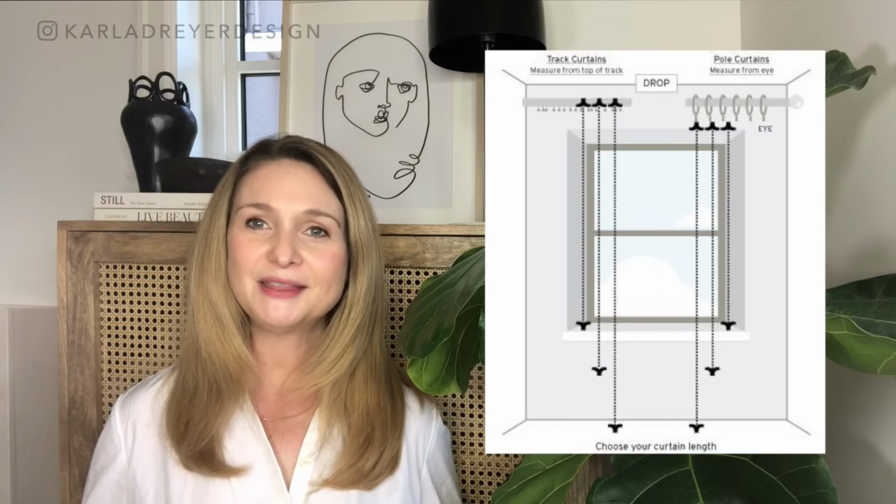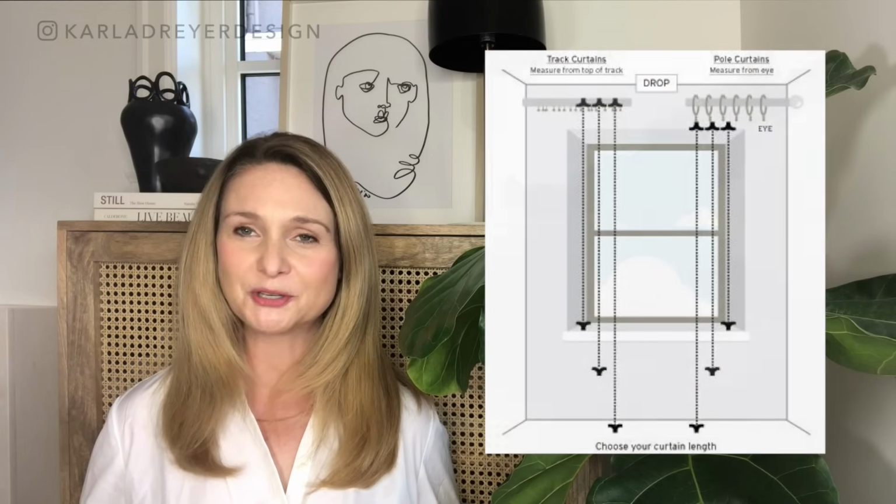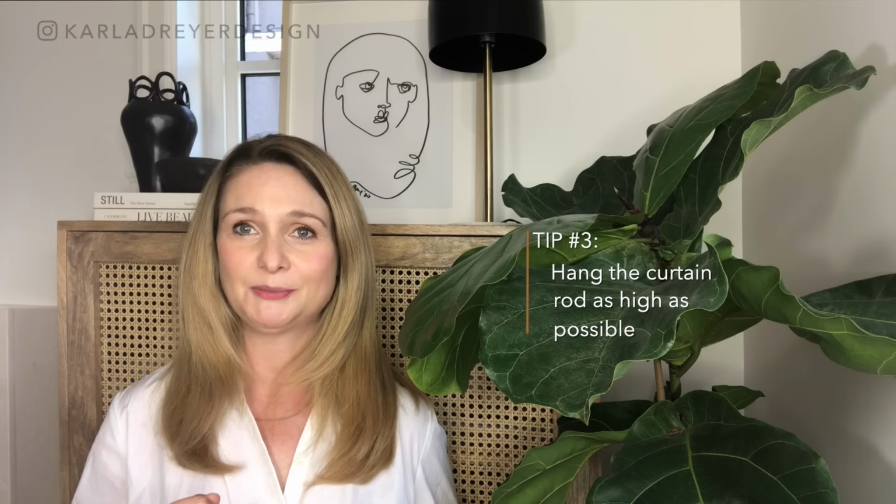Tip number 3 is length. Now, you do not want your curtains too short. It's like wearing pants that are too short. So you really want to measure. If you're having them custom, then someone will probably come measure for you, but if you're measuring yourself, a couple tips to think about. I would say hang the rod as high as possible.